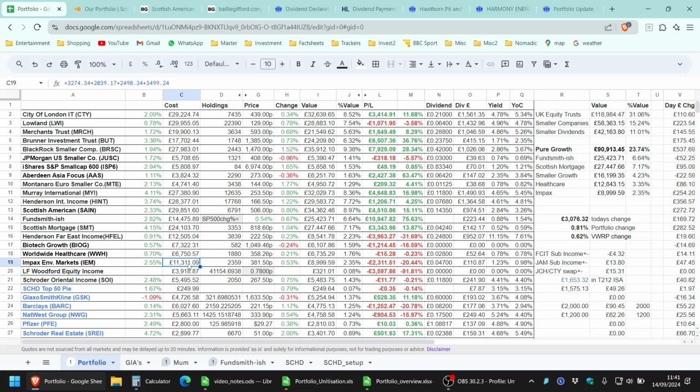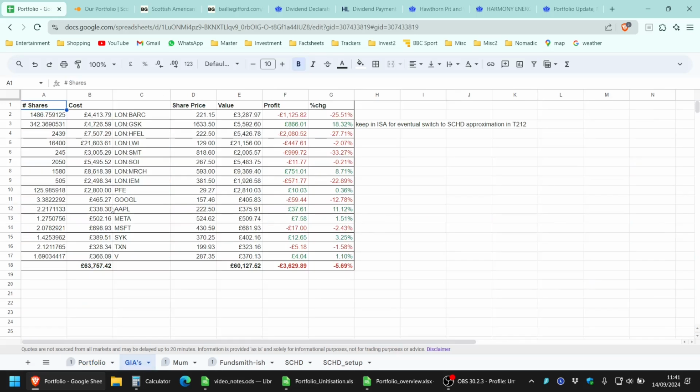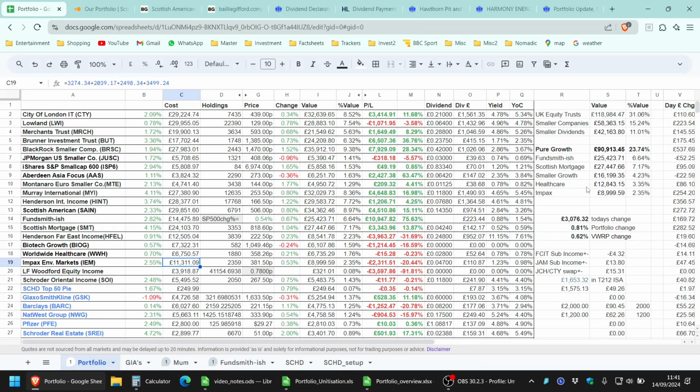But then I was thinking, well, one of the reasons I was thinking about the Scottish Mortgage is because here, the ones that aren't in tax shelters, I've got this small holding of Scottish Mortgage. That's why 2 grand made sense to swap. But now I'm thinking maybe just put the two together and swap Scottish Mortgage for IEM and just top up IEM so it's gaining ground on the healthcare ones. It'll be up to about 11 grand. That's what I was thinking.